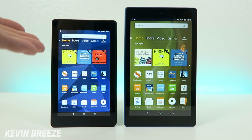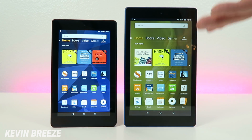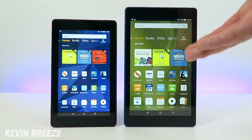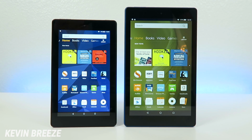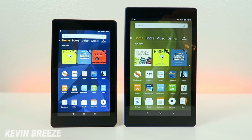With the Fire 7, you're going to be getting 7 hours of battery life, and with the HD8, you're going to be getting 10 hours of battery life. So 3 hours extra of battery life with the HD8. Now with the Fire 7, you're getting a 7-inch display, and with the Fire HD8, you're getting an 8-inch display, hence the difference in name.